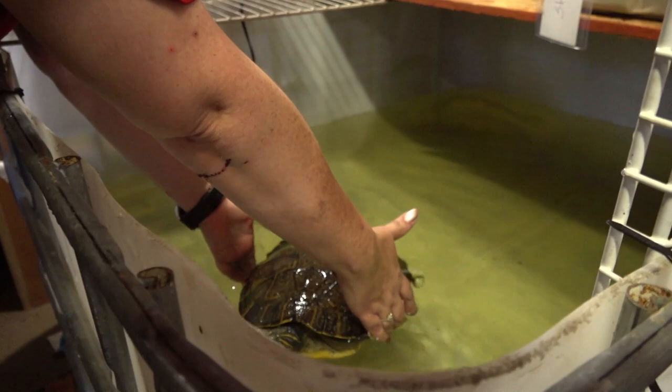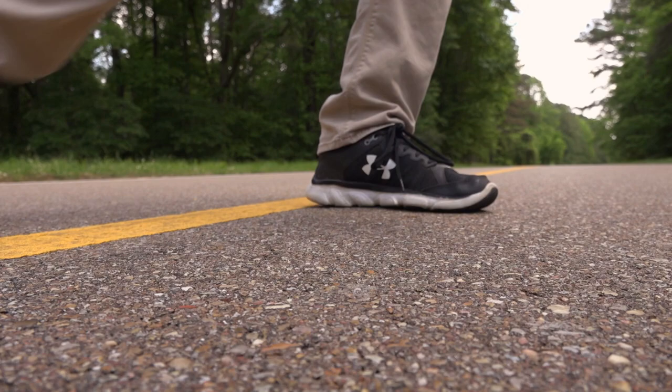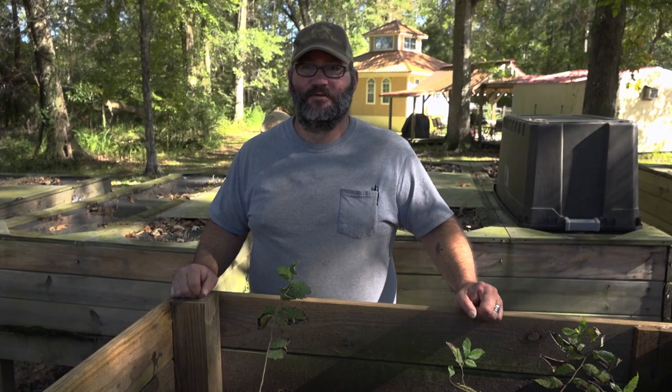I'll stop traffic to grab one out of the road, which I've actually done many times. And it only takes just a few seconds to move one out of the road, you know? So it's not hurting anyone, and you're saving a life.